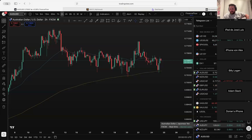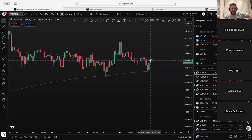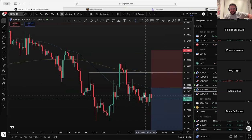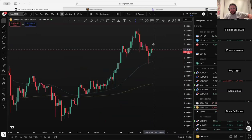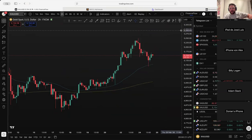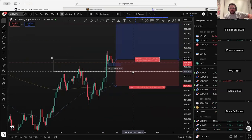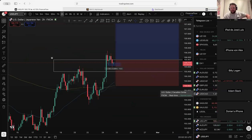Dollar struggling to cross 98. Yep. If you look at where they're all at, Aussie's starting to come back, pound starting to come back, euro dropping, gold's going to stay in around this area. I do think it's going to finish the week higher. I actually think we're going to hit 5,300. USDJPY kind of staying where it is. I don't think we've been caught out. I just think price hasn't really moved very much.